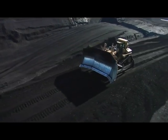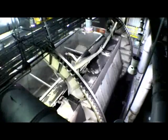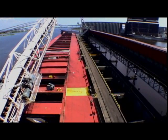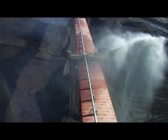The Merck terminal itself can stockpile up to 5 million tons of coal, unload trains at 5,000 tons per hour, and load vessels at a maximum rate of 11,500 tons per hour. We are the most efficient, effective terminal in North America.